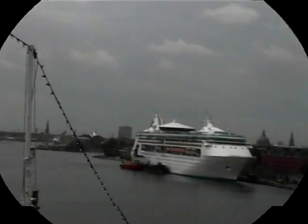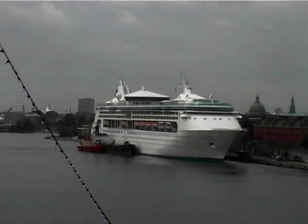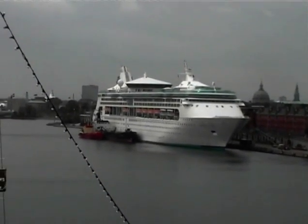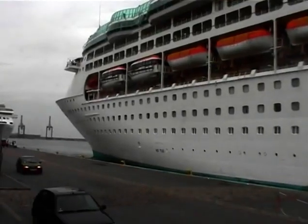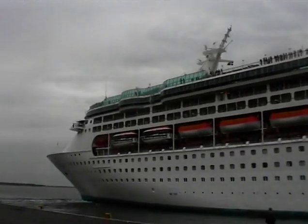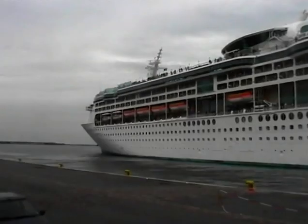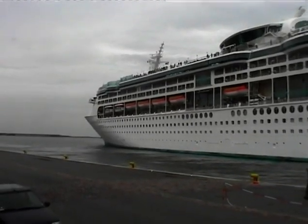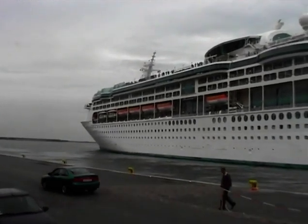Built by Kværner Masa for Royal Caribbean International, the 1996 Grandeur of the Seas is seen here in Copenhagen. Having returned from our excursions, we were able to see the Grandeur of the Seas sailing out of Copenhagen Harbour.